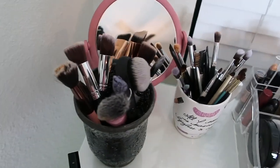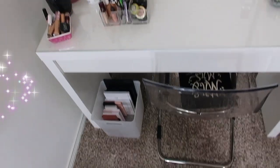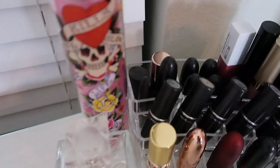And that is pretty much it, you guys. We've tackled the top portion and for the most part the bottom. I feel really good about our progress so far.